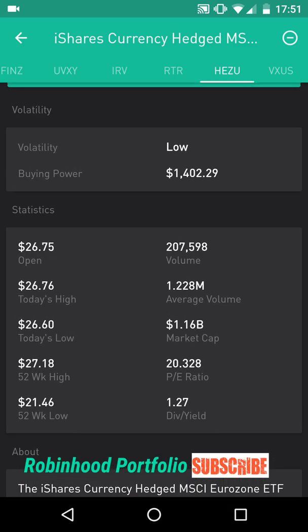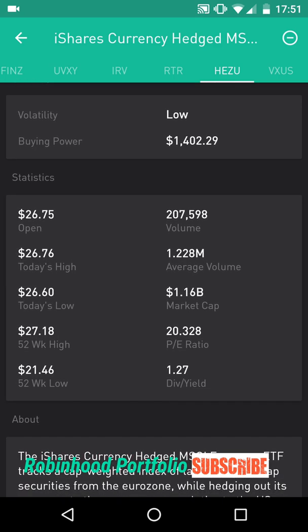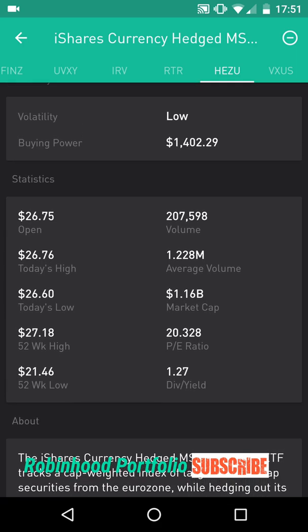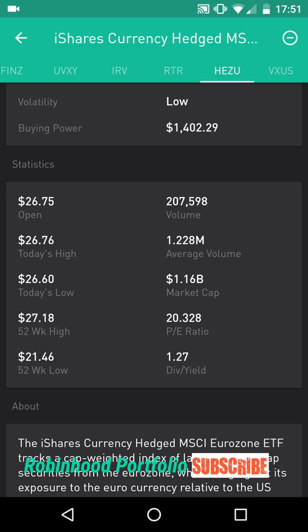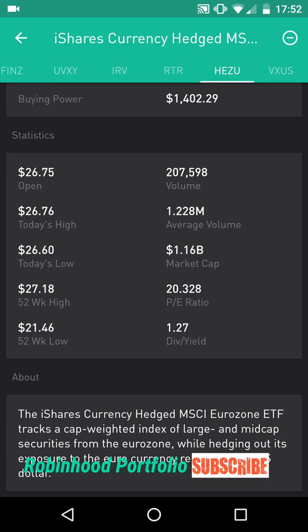If you see on the bottom there below my logo, it's a Eurozone ETF tracking a cap-weighted index of large and mid-cap securities from the Eurozone, so essentially European companies. And it's a little bit more sophisticated, hedging out its exposure to the euro currency relative to the US dollar. The big thing with Eurozone stocks is there's always a big play between the euro, the financial currency of Europe, and the dollar. So, depending on what the exchange rate is between the dollar and euro, it can really affect the price of stocks, whether they're expensive or cheap. That's always a consideration when buying European companies, but it's definitely possible to buy European companies here.